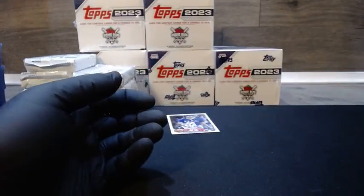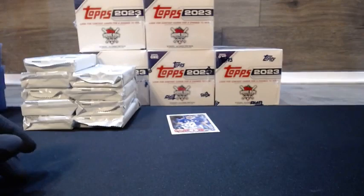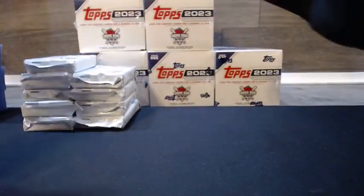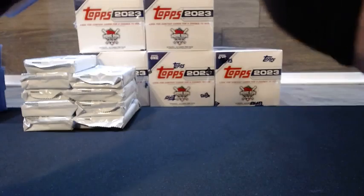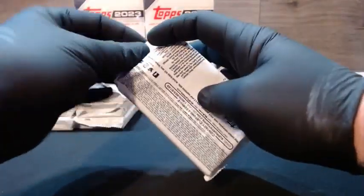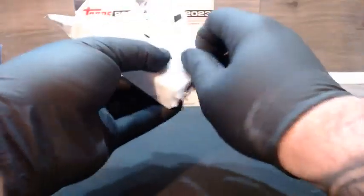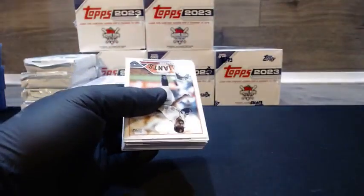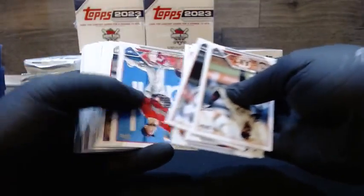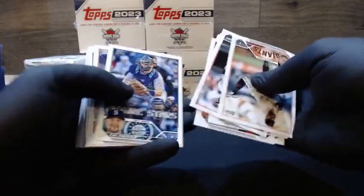On the triple cards, I divide them equally. So, you have a card unless it's a numbered. Unless it is numbered, then those will go to random. The gold foils, the silver foils. But all the base, we just break those down. Separate them by the threes. I'm hoping it's going to be one of those cases where we hit like 3 SPs in the box, in the case.